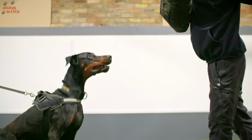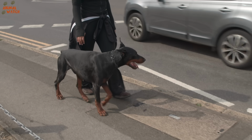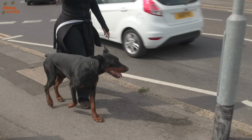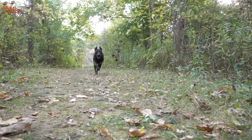This breed's powerful muscles, long legs and lean body contribute to its impressive speed and agility, making it a great choice for active owners and tasks requiring quick reflexes. The Borz Hund. We're working on performance, so we're really focused on producing more explosive dogs.